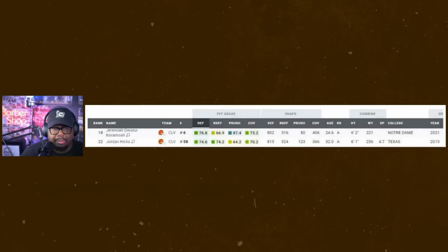This is according to PFF. Right here, you've got the ranks, JOK number 18 and Jordan Hicks at 22. Now, you've got to think about this. That's two players in the top 25 at linebacker. That's pretty special. That's a pretty special stat. Take a look at what they can do. Both can run. When you talk about JOK, good coverage grade. His pass rush grade is elite at 87.4.